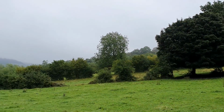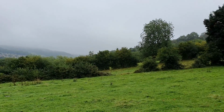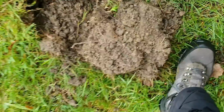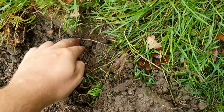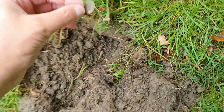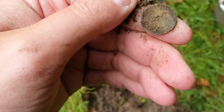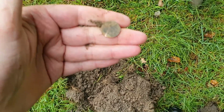Perfect conditions for me. It's gloomy, damp, cool. It's been raining for about 24 hours, and look at that, the ground is still bone dry. An inch or two down, this is my first signal. And we've got one of those little scabby decimal half pennies.